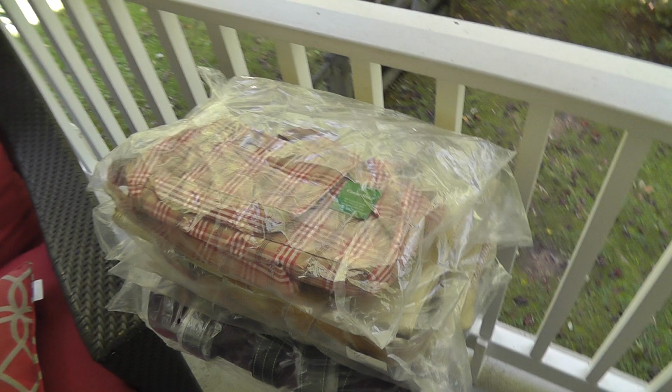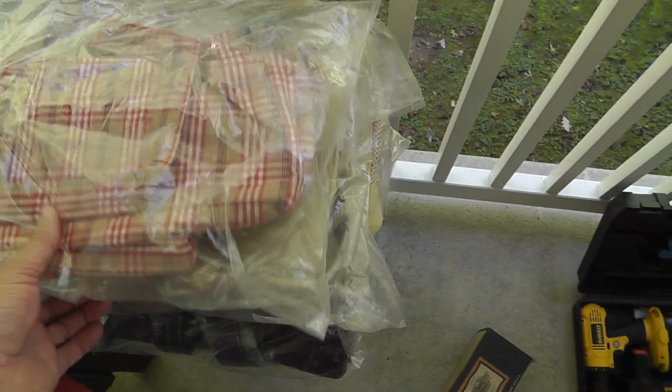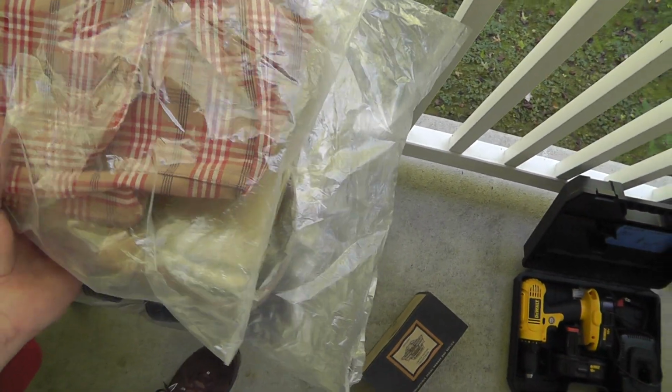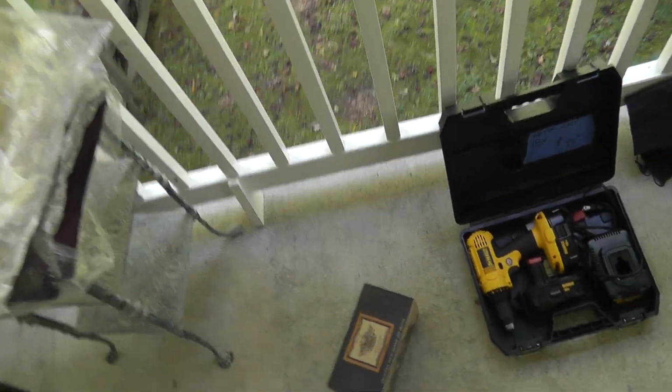First up, pet carriers, brand new in the pack. Got 4 of them. They were asking $10 apiece, and got the 4 of them for $30. They're really well made. You see the leather straps. Not quite sure what they're going to bring, but would make a good present for holiday season.